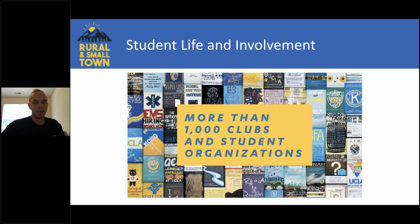Again, one of the biggest and best ways you're going to be able to make UCLA, which is a really large institution, feel smaller is #1, live on campus, but #2, starting to get involved in the clubs and the organizations that are really important to you and that you're passionate about.